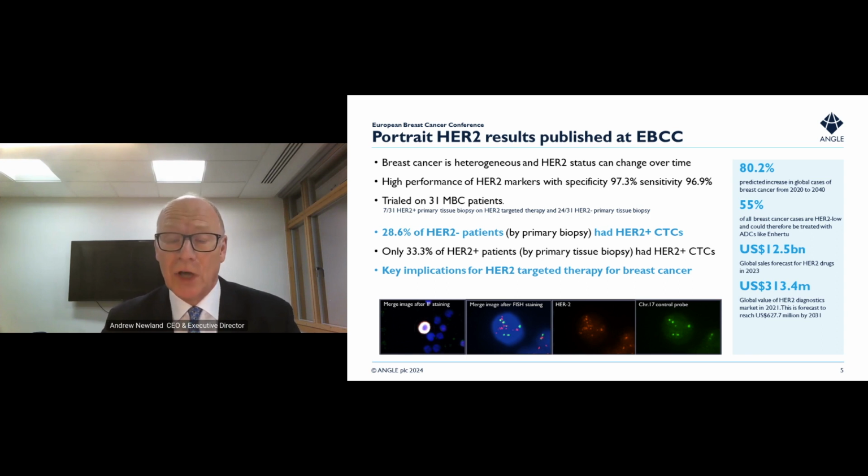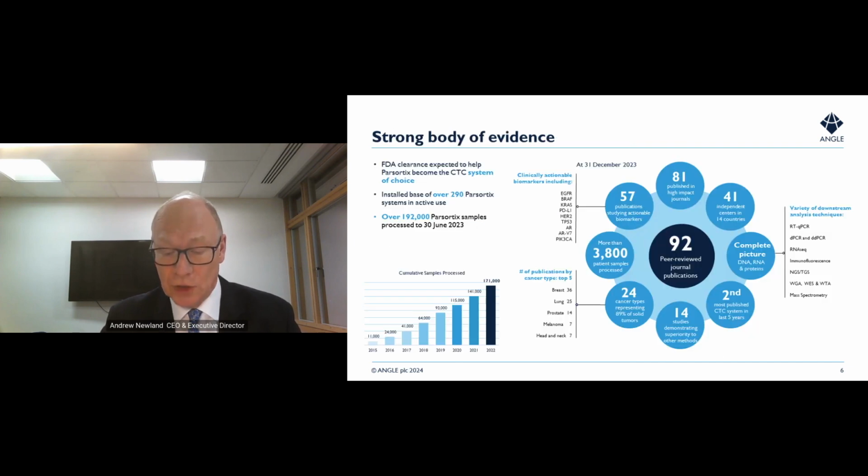As I mentioned, they have a HER2 focused antibody drug conjugate. So this is opening up a completely new way of assessing breast cancer patients over time, and we expect that a significant number of our customers will want to adopt this new approach for measuring HER2 on circulating tumor cells.